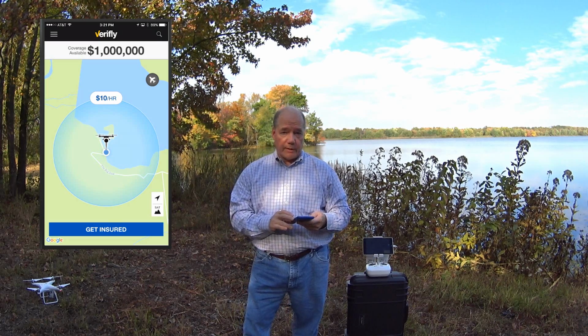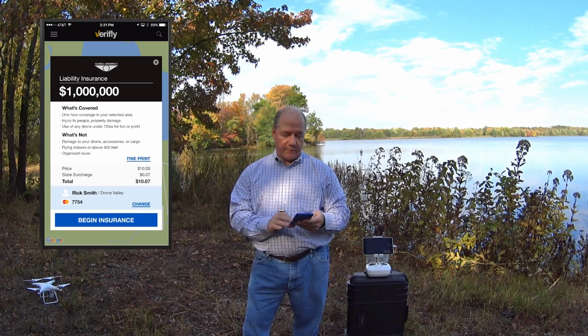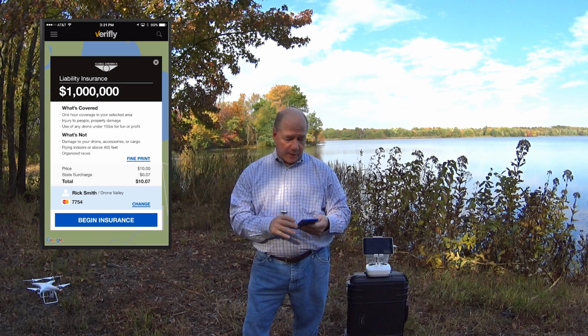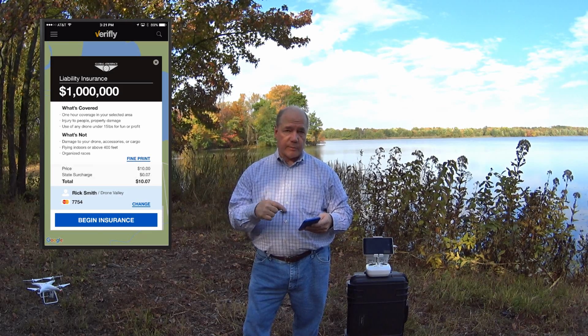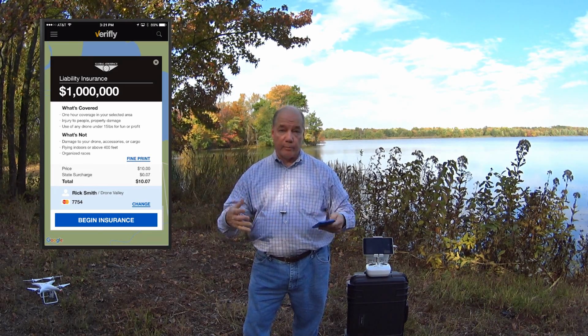So here's where I'm standing right now. Now, to buy insurance, it could not be simpler. I just hit the Get Insured button, and if you look closely, what will happen is a policy pops up, gives you all the details of what the coverage provides, and you can actually enter in at this point your client's name, and they'll get sent a copy of it and add it to the rider, so you're both insured.